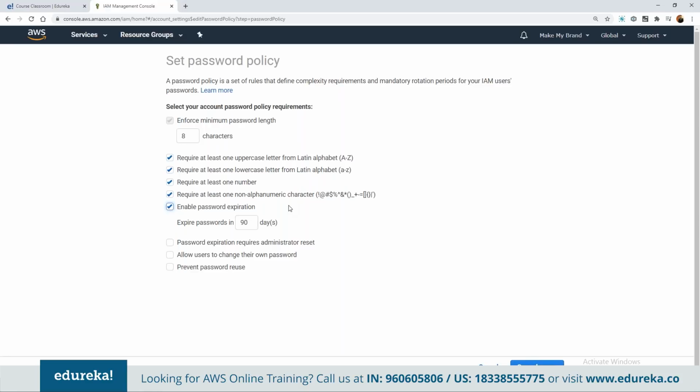We have to make sure that these passwords expire, so that the users have to generate a new password every couple of months, most probably every 2 or 3 months. So here, if you want the password to be expired every 2 months, we can define 60 days. If we want to allow the users to change their own password, we can allow them. Or generally for the enterprise account, we keep it disabled. Why? Because it's a proven fact.